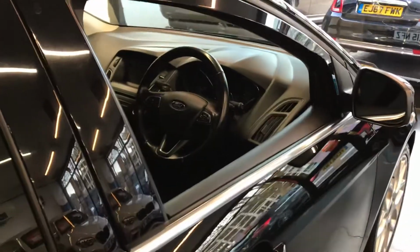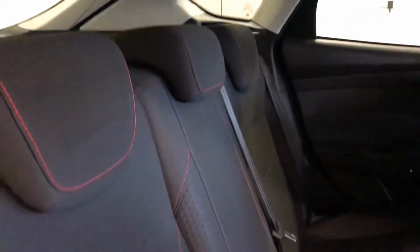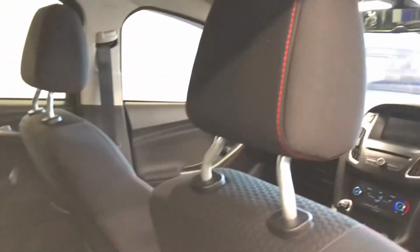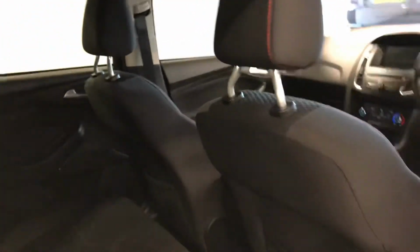Right, so before we go on to the driver's side and all the controls, I wanted to show you the back seats once again. So as you can see, it does have the airbags as well, so it does have multiple airbags around the car. The seats are nice and clean. As you can see, it does have the red stitching all around the seats as well, so it does give it that nice finish on the car as well, so a nice sporty look.